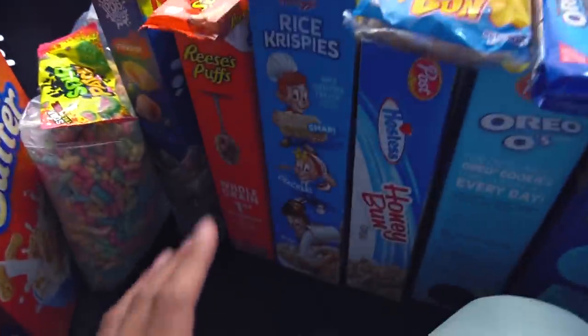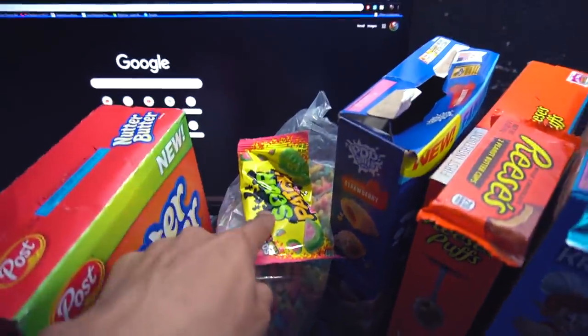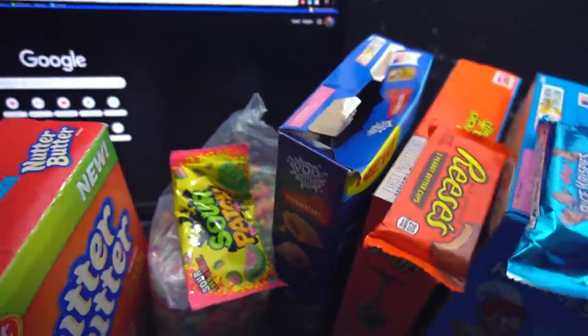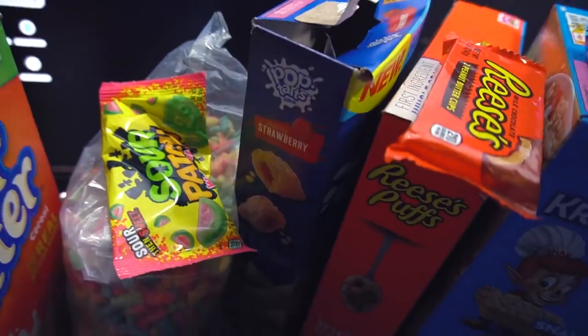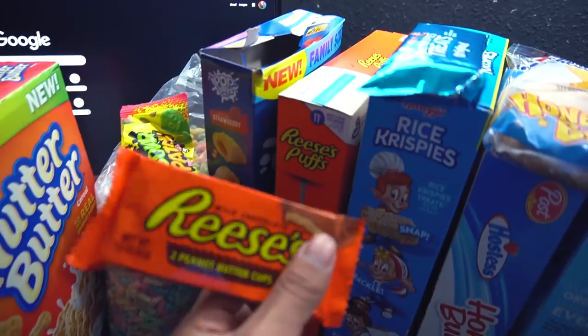We have all these cereals right here, and I just noticed I don't have every snack for each cereal, so that kind of sucks. But we're still gonna be trying every single one. We have the Nutter Butter cereal. We got the Sour Patch Kids with the Sour Patch candy on top. I actually went to restock a few locations today, so I am completely out of Pop-Tarts, but we do have the Pop-Tart cereal. Of course, we got the Reese's Puff cereal with the Reese's Buttercup on top.